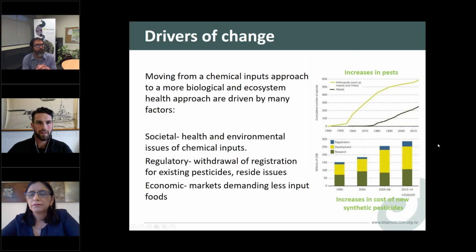Here we go. So there's lots of drivers for change around why biopesticides are becoming so much more important these days. There's the societal ones, the environment and health, a lot of market push really for safer products. Regulatory, there's been a lot of withdrawal of chemical pesticides. There's residue issues on export crops. And the market's demanding less input.